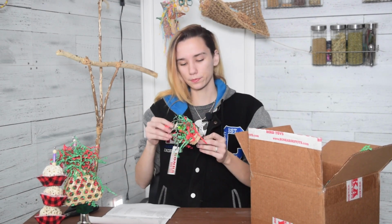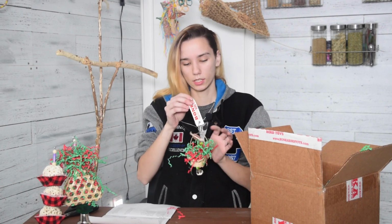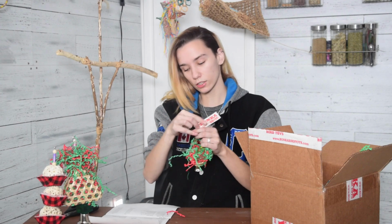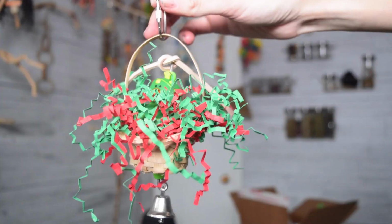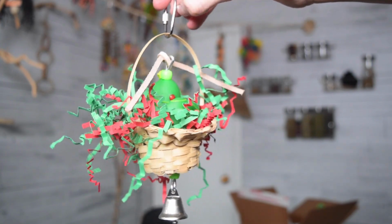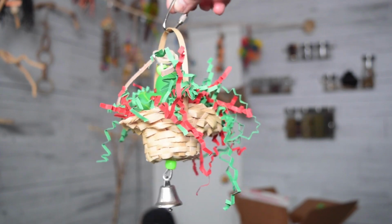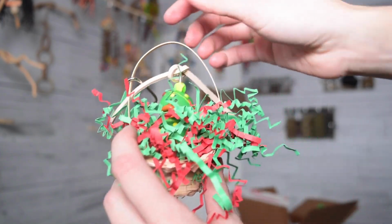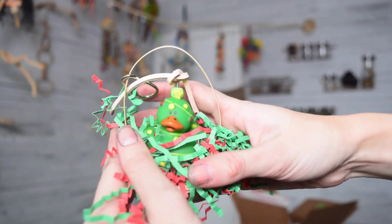This next one, really cute. It's got a little rubber ducky. It is called the Twinkle Duck Green Basket, which was $6.99. It's pretty average for a toy this size. Again, I mean, there's not a whole lot going on to it. The duck, if you can make it out, is green and Christmas themed, and he kind of looks like he's got little ornaments or lights or something all wrapped around him.